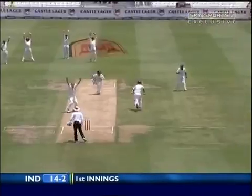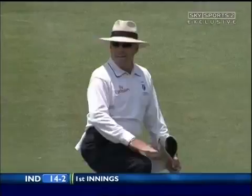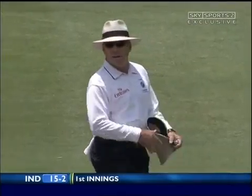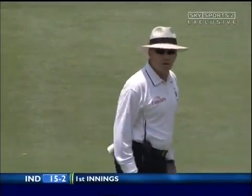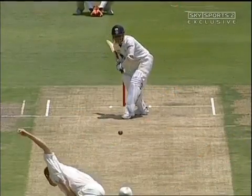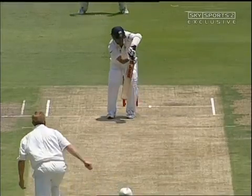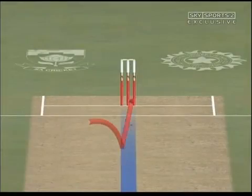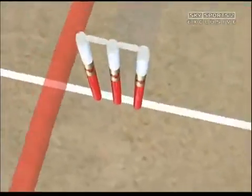That's pretty close, but it's just going down the leg side. A huge shot from Pollock, but maybe just sliding down leg. 15 for 2. Good delivery first up. Just a little bit leg side. Pollock going for that LBW first up. That ball would have missed leg stump. Tendulkar trying to cover off stump, just falling over a little bit. Very good over by Shaun Pollock.